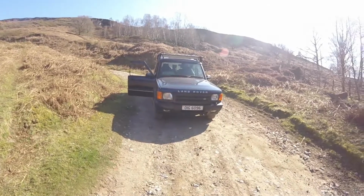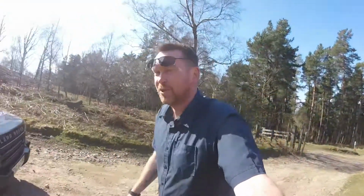Last look at the Land Rover. Right, it's a shame, it's a nice day.